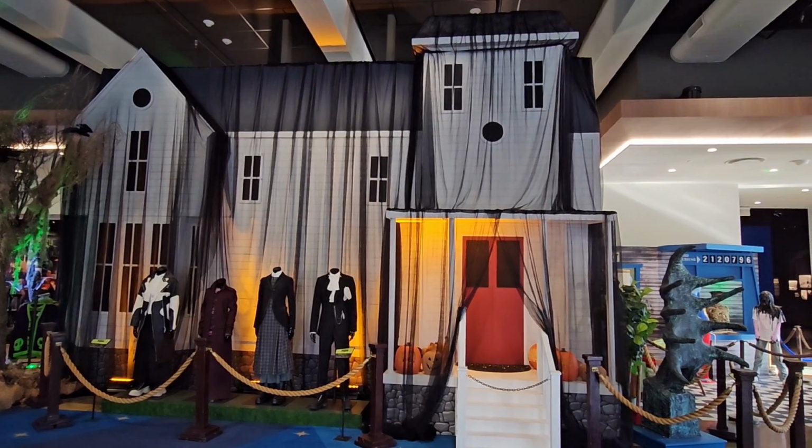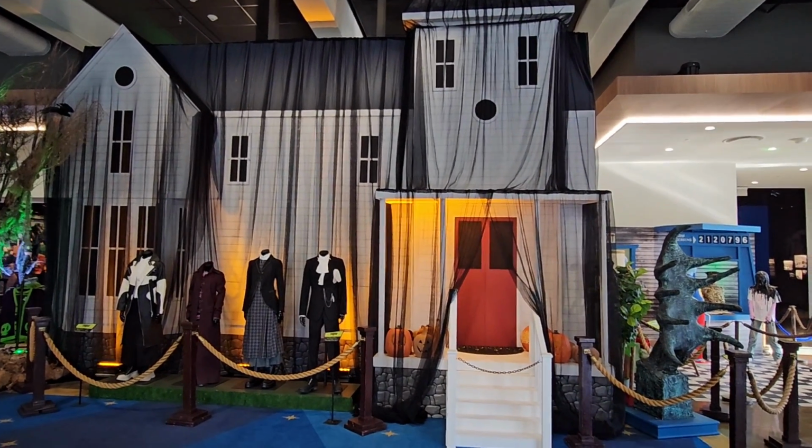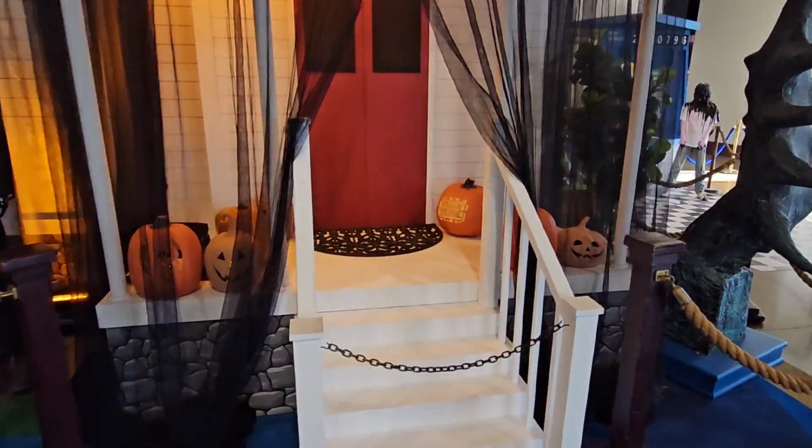Not really sure what that's about. I'm gonna guess something from the second movie. We'll find out tonight, but definitely cool to see the house. And they've got some pumpkins on the porch.